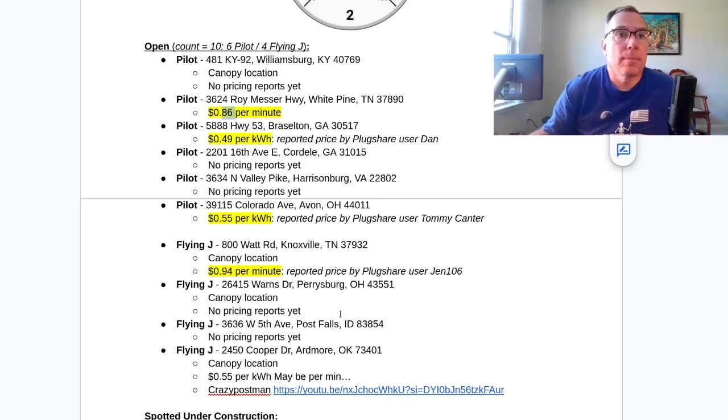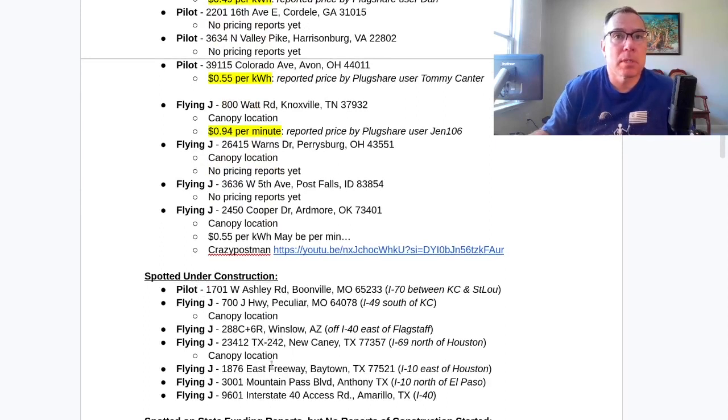Also, we have more locations that have been spotted under construction. You can see there's 4 in Texas. 2 of them are near Houston. One of them is in El Paso, right near the Mexican border, and the other one is in the middle of Texas on I-40 near Amarillo. There's also 2 in Missouri, one in between Kansas City and St. Louis, and the other one right on the outside of Kansas City, which is reportedly another Canopy location. So these are all confirmed to be under construction and on their way to getting completed.